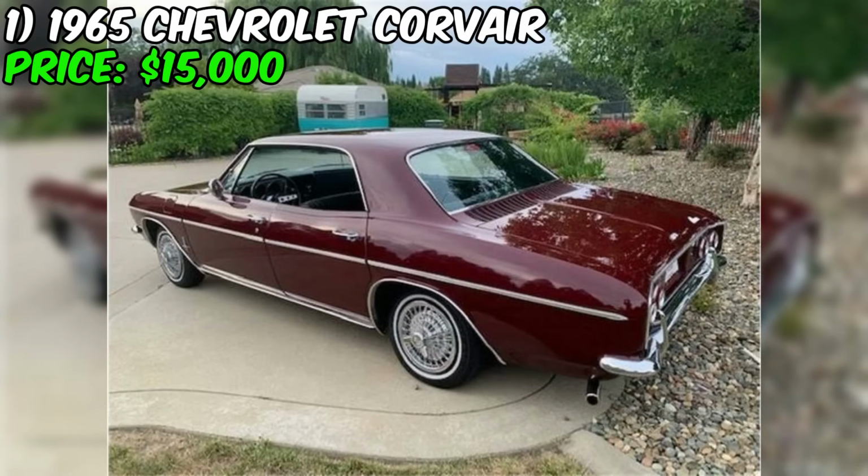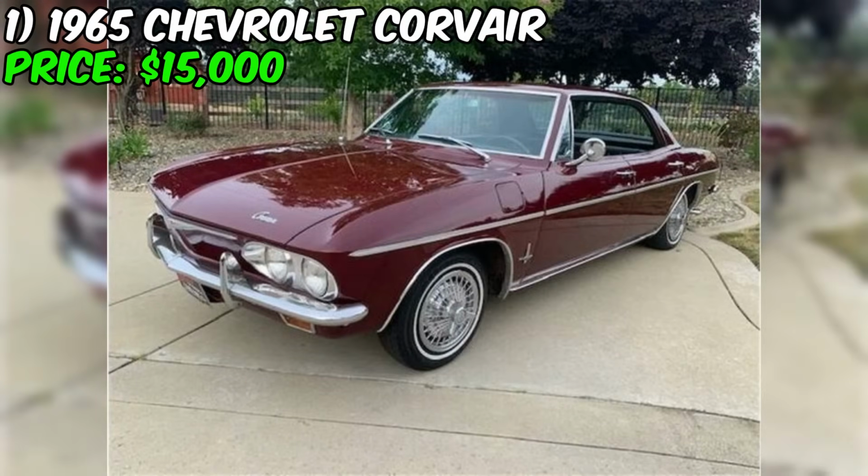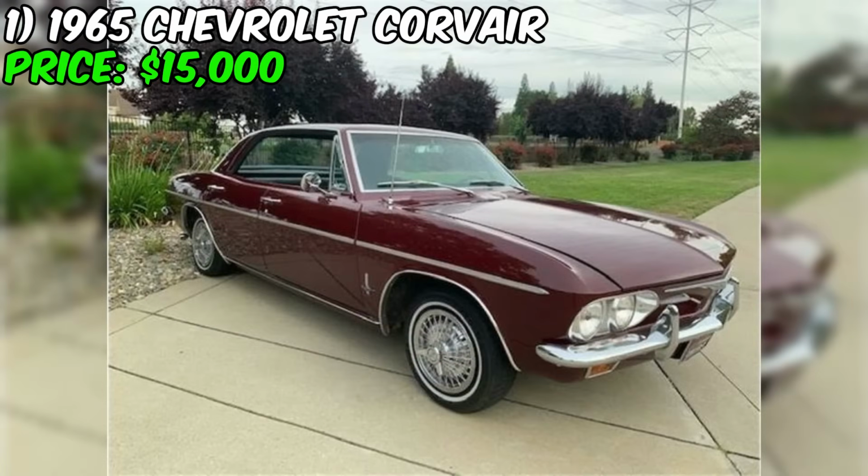So what about this particular Corvair? Well, as I mentioned before, the seller hasn't given us a ton of details to work with. But based on the photos, it looks like this car has been well maintained over the years. The maroon paint job looks shiny and smooth, and the chrome trim appears to be in good shape. It's got that classic 60s style that just never goes out of fashion.